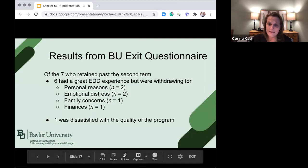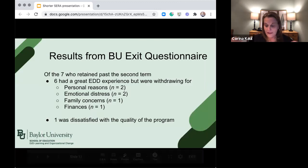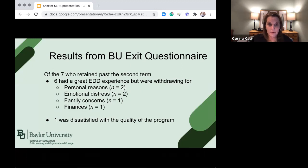As we've said, we already know that there is high attrition during the first term. 2U has said that is across universities, and we are very similar to their programs in the amount of attrition that we face. So then let's drill down on those who retain past the second term. Let's figure out what might be interesting characteristics about them. So those have responses for why they withdrew.